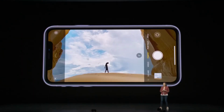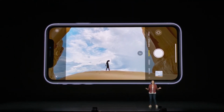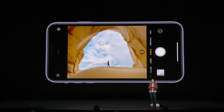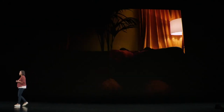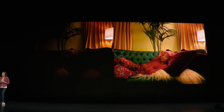So now when you're taking a wide camera shot, you'll see our new immersive camera interface that lets you see outside the frame, hinting at a bigger shot. Then you can simply tap to switch to the ultra-wide, revealing more of your scene. All right, let's talk about night mode. This is for those very low light environments, like outdoors at night or inside a dimly lit restaurant. Here's an image with night mode turned off. Here it is with night mode turned on.